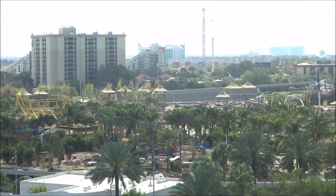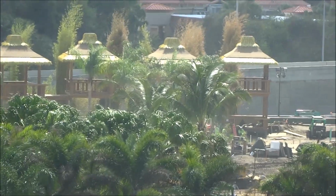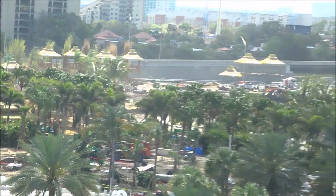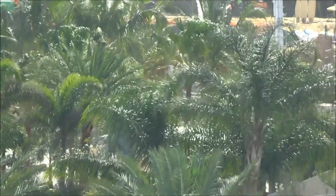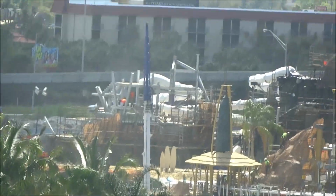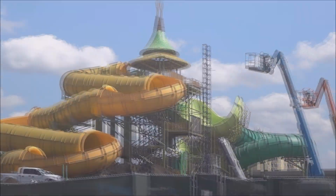Not gonna see much from here, but as we zoom in, we can see these cabanas still under development all across, almost near the interstate. And then off in the distance there, we can see the two slides that won't end in a flume or a shallow pool. They are body slides, and they will end in a very deep pool. You'll come flying out and fall about 3 to 5 feet into the water.